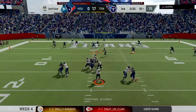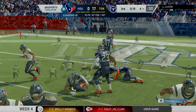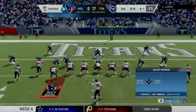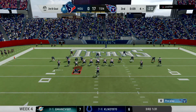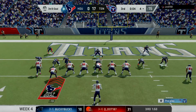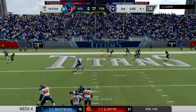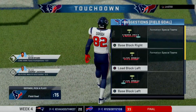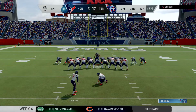Now Haskins to throw on second down. That's complete to Darboh. And the stop will come inside the 5 at the 4. They'll wind up getting 7 on the completion, but they'll still be faced now with a third and goal situation. On third and goal, Haskins. And that is caught. Touchdown, Texans. It's easy work, 4 yards out, and the Texans cut into that lead.